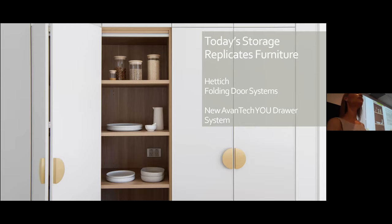Just going on the same thing, what would be the distance? I had one where we were building to resell, and the sinks were probably 2.5 metres apart, the two sinks.